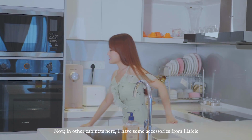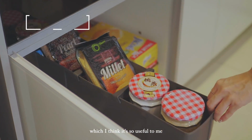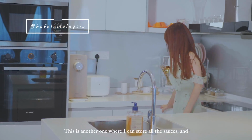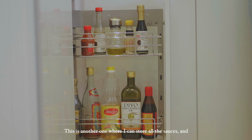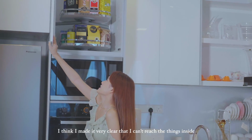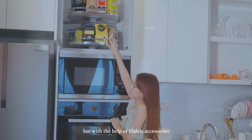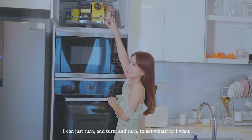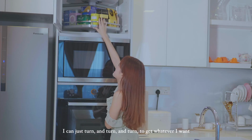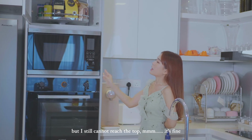Now, in other cabinets here, I have some accessories from Hefla, which I think is so useful to me. This is another one where I can store all the sauces, and especially this one. This is so cool. I think I made it very clear that I can't reach the things inside, but with the help of Hefla accessories, I can just turn and turn and turn to get whatever I want. Cool! But I still cannot reach the top.